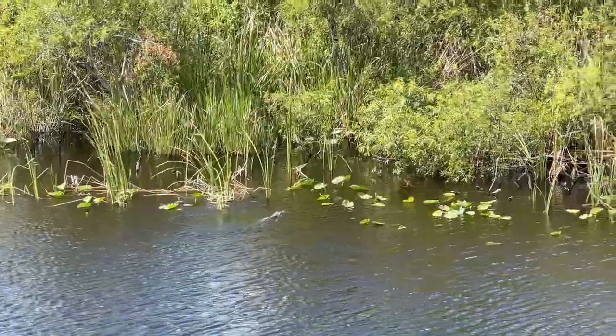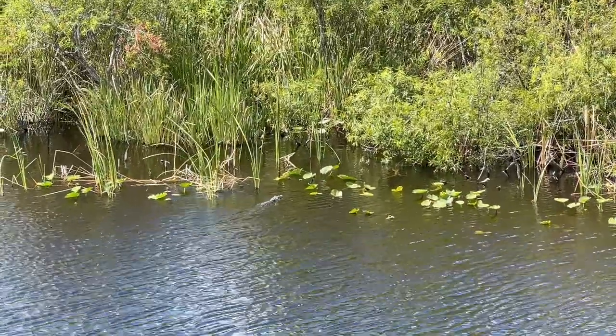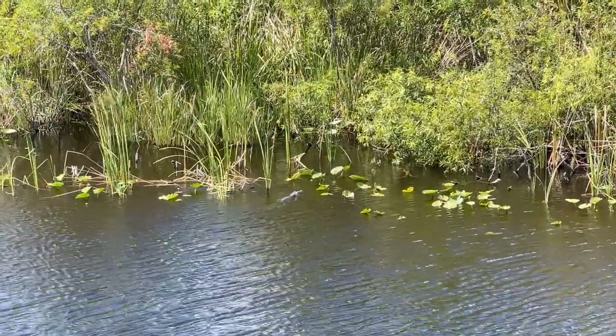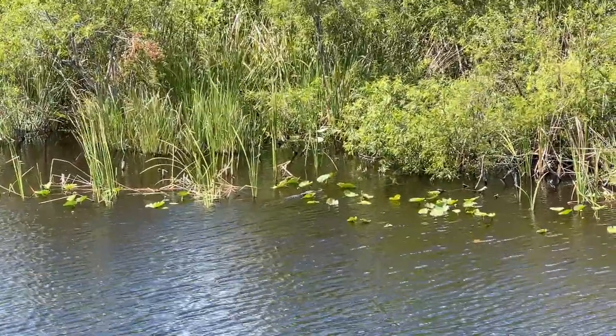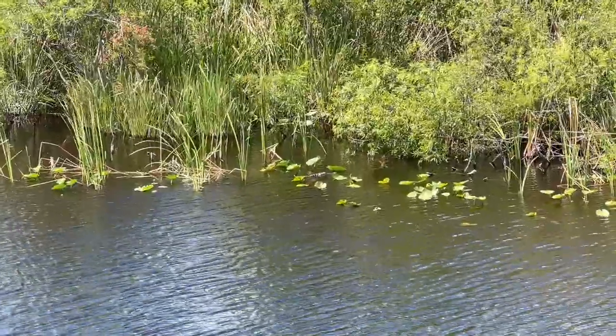The alligator is looking for a mate. Look at these clouds, guys.